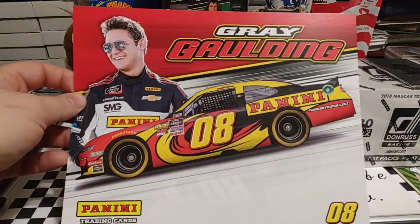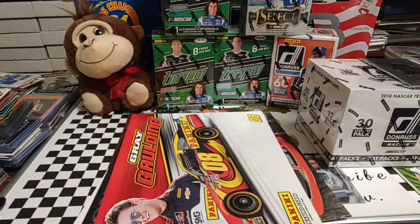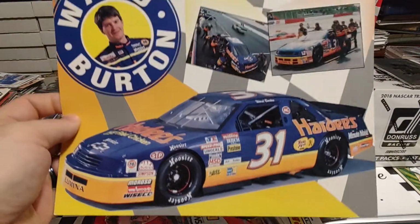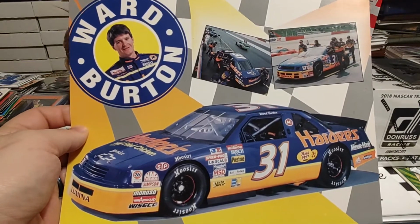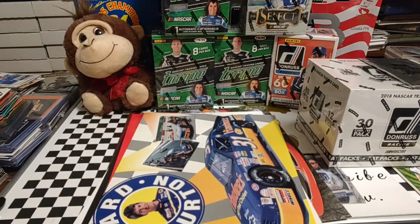Greg Alding, when he was driving the '08 car for Bobby Dotter. Here's an older one from 1994 when Ward Burton was driving A.G. Dillard's Hardy Chevrolet for Rookie of the Year in the Cup Series.